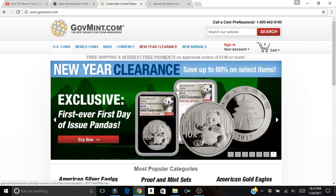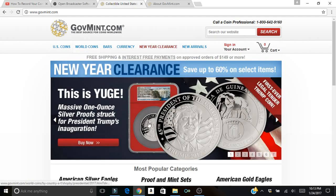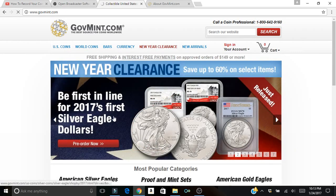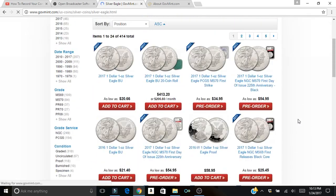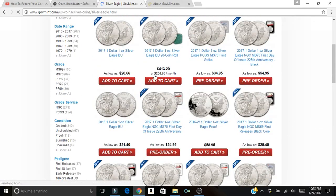They have other world gold coins too, but you'd have to go to World Coins itself and then look for the country you're looking for where it's originated from. But let's just go to Silver Eagle. Let's just say, what are they going to bring up? They have hundreds and hundreds of first release set MS70s, and they have older dates here that you don't see a lot online. But let's just say I wanted to add or buy two, so I'm gonna add to cart.